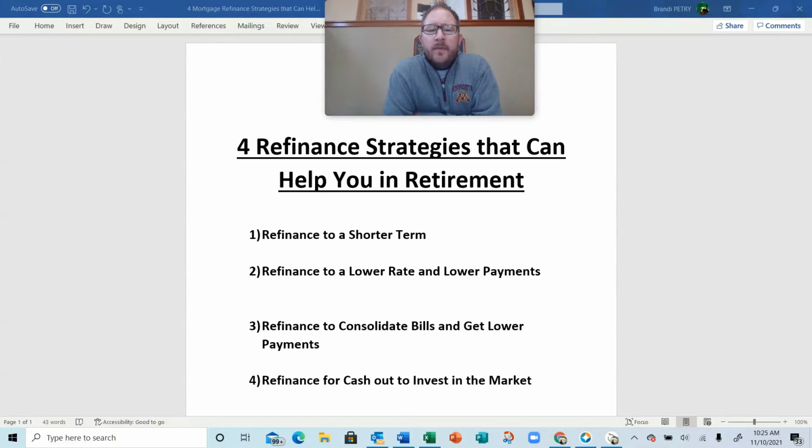Number two is refinancing just to a lower rate and lower payments. If you have a high interest rate, or mortgage insurance on your current loan, try to refinance to another 30-year mortgage, or even if you have 27 years left, you can generally refinance specifically to a 27-year mortgage. If you lower the rate, get rid of mortgage insurance, or even decrease it, you'll save money monthly. If it saves you, for example, $200 or $300 per month, you can take that monthly or yearly savings and invest it in the market. So saved money can be money that can be put into retirement.